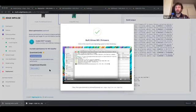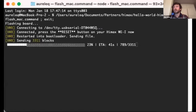So again, I think I will need to unshare what I have right now. Okay, yeah. So I'm going to share my other screen. I think that's this one. Yes. So as you can see, I'm flashing the firmware right now on the Himax board.